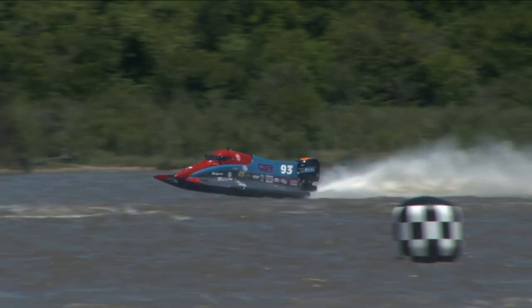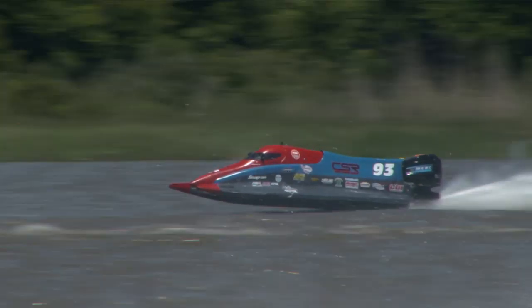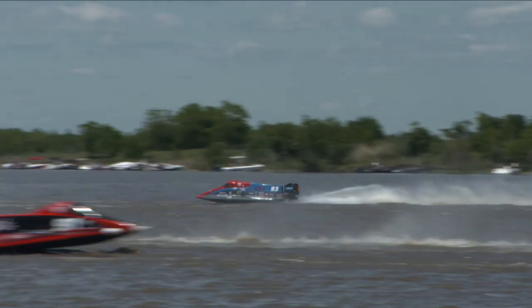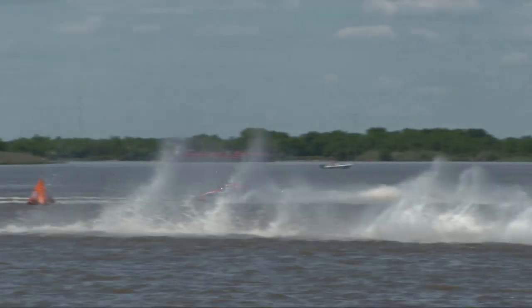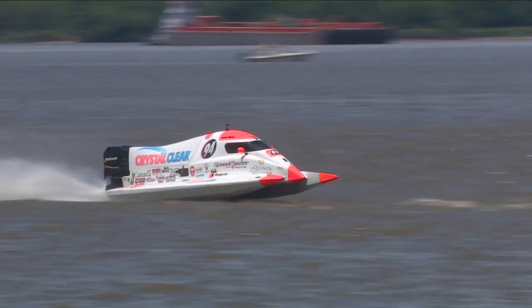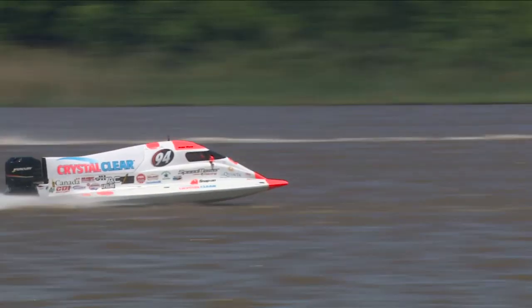This is exactly what the 03 of Dustin Terry is hoping for. Terry, who sits in second place right now, is really pushing to try to catch the 94 of Wyatt, and I just don't know, with eight laps remaining, if he's going to have enough time to make up the significant ground that the 94 of Wyatt has put between himself and the rest of the field.